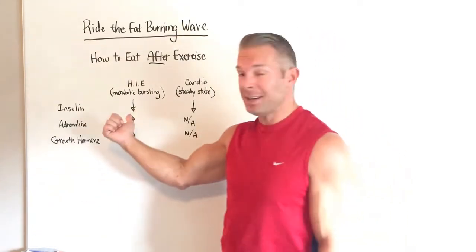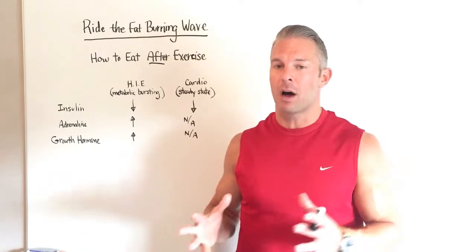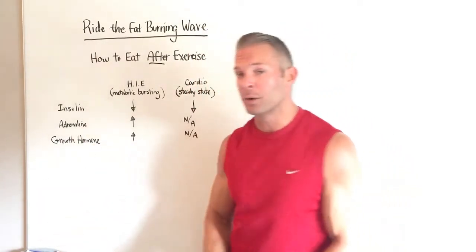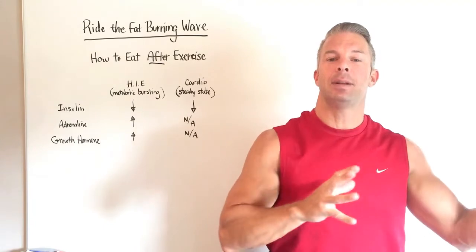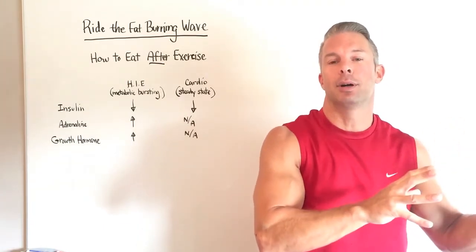Where the short high intensity exercise bursts are going to manipulate hormones more. So they don't have to be as long in duration. It only takes 12 minutes. But because it releases adrenaline and growth hormone, this means that right after the workout, your body will continue to burn fat and calories for up to 60 to 90 minutes afterwards if you just ride the fat burning wave and don't eat, and you trick your body into burning more fat.